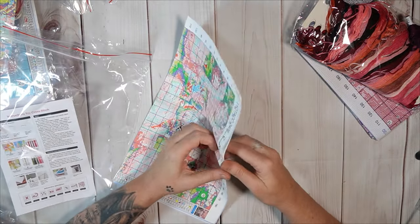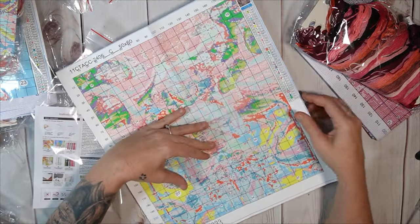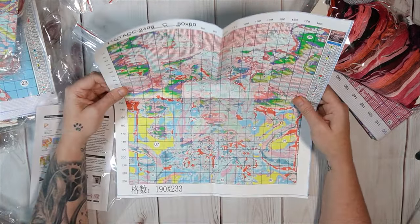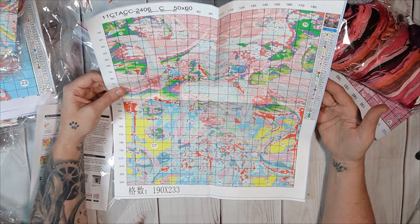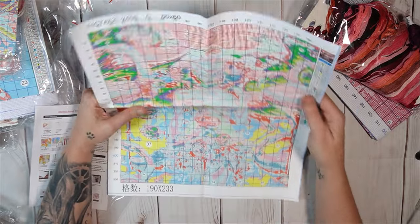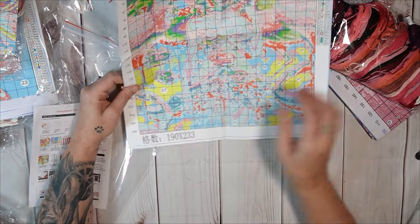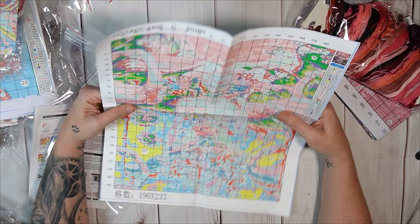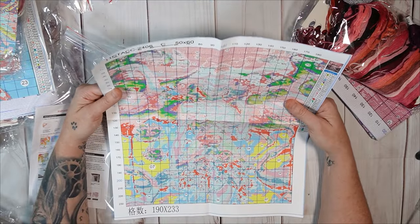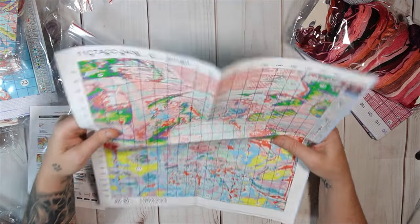Okay, she is printed on our favorite foam for durability. The pattern is very, very small, but still, you can read it, you can see everything that's going on. It's 11 count, 50 by 60. She's got 40 colors, 190 by 233 stitches. There's no blotches, the pattern is perfect. There's nothing wrong here.